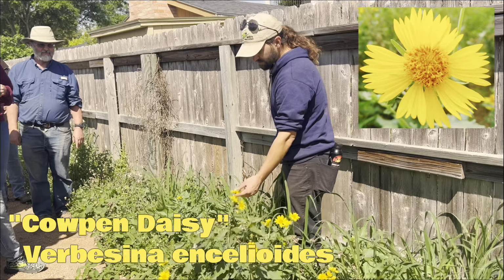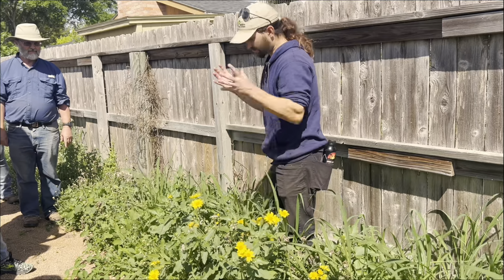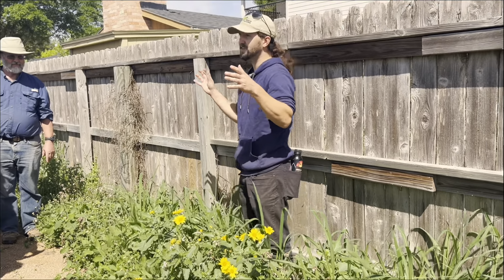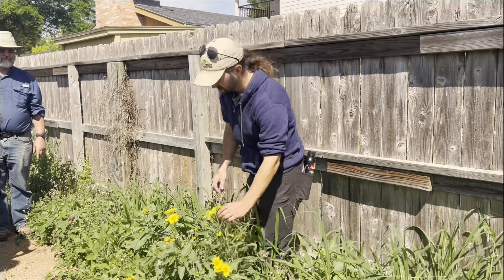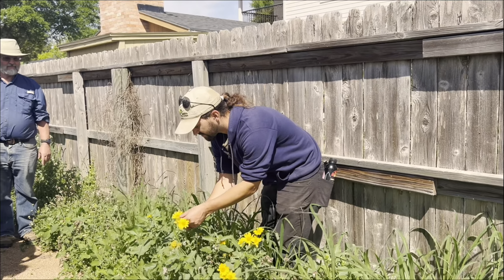It's an annual, so it'll live its entire life in the span of a year or so. It'll grow, flower like crazy, produce tons and tons of seeds. So if you just get one or two of these plants and you have space around it, it'll fill that space. But cowpen daisy is absolutely fantastic. This is another sunflower with disc flowers and ray flowers there.